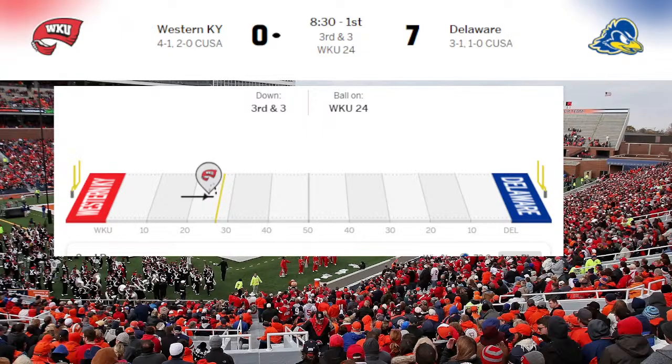7-0 Delaware. Possession for the Hens starts with Joe Silver getting caught up at the line of scrimmage. Probably a loss on the play is Rylan Suafilo, the transfer from Southern Utah, came in amongst others.